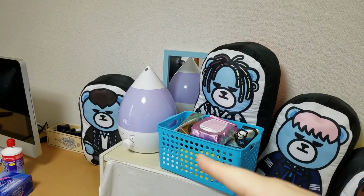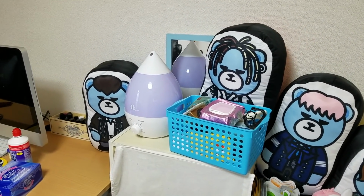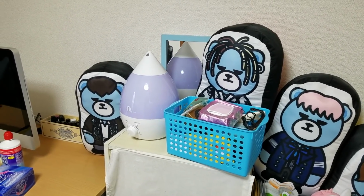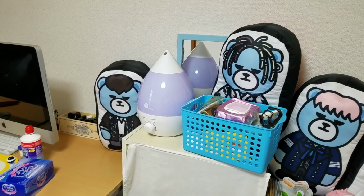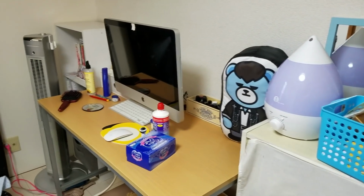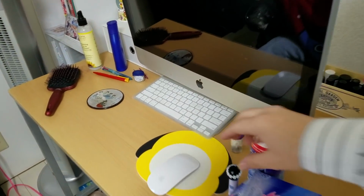When the humidifier isn't up here, Miko actually really likes to sleep up here. I felt really bad for taking her sleeping spot, but I needed somewhere to put it. Plus it's too cold, so she tends to go inside more often. But sometimes she'll sleep over here too. And I have my computer area with my Chimmy mouse pad.